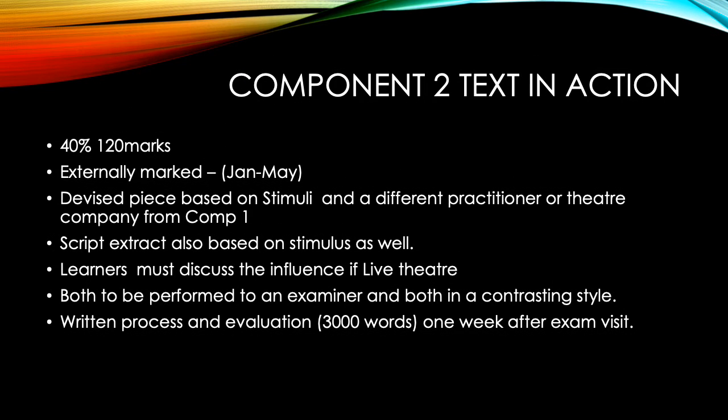Component two is called Text in Action, and that's 40% and 120 marks, so double the marks and double the percentage. That's externally marked, and so an examiner comes to us during the period of January to May, and they watch two pieces of theatre from you. One is a devised piece based on a stimulus, which you all should be familiar with from your GCSE, again working with a different practitioner. The other looks at a different script from component one and different practitioners, so you have a look at the variety of what you're able to do. So, for example, you'll have one naturalistic and one non-naturalistic. So there's a whole range of genres that you get to be creative with.